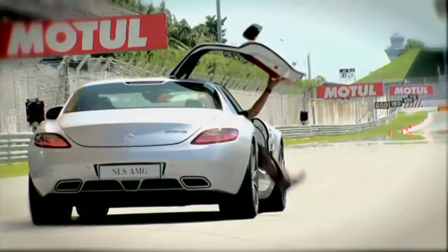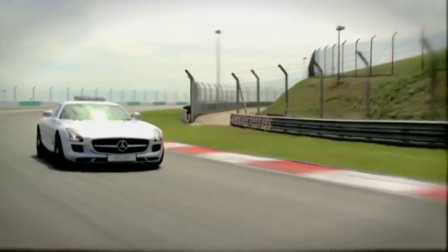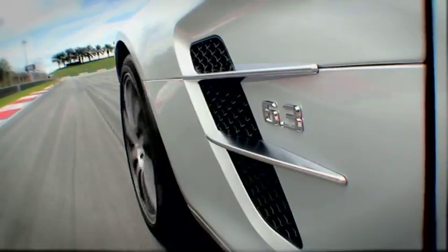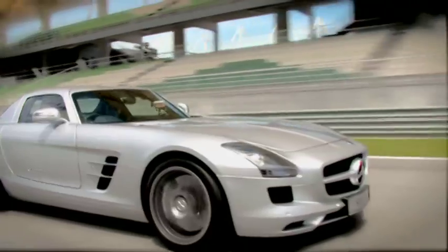The gullwing doors serve as an homage to the original 300 SL. But that's all it shares with the original classic, because underneath the hood is a V8 engine producing well over 560 brake horsepower. That's pretty much the same as the all-new Lamborghini Superleggera.